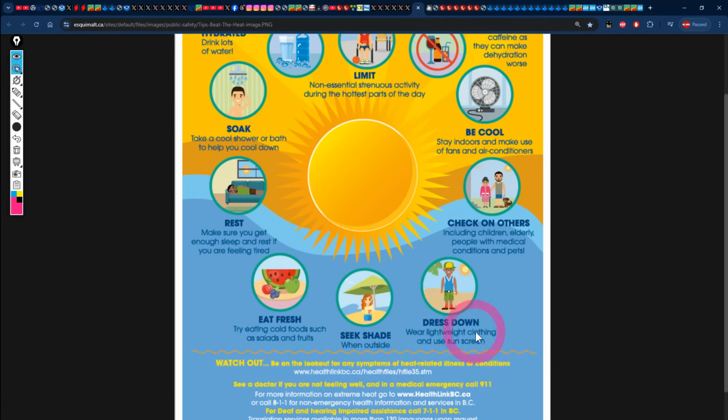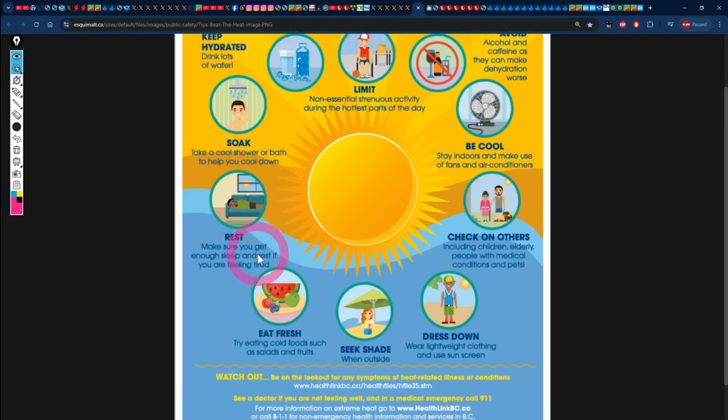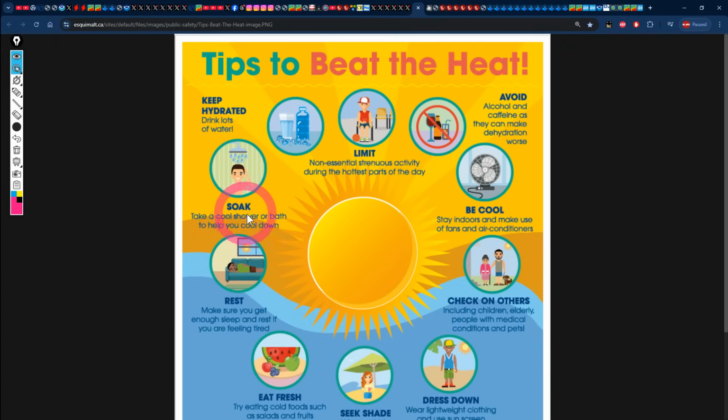Always dress down, wear lightweight clothing, and use sunscreen. Seek shade when outside. Eat fresh fruit. Try eating cold foods such as salads. Rest, make sure you get enough sleep, and rest if you're feeling tired. Soak, take a cool shower or bath to help you cool down. And I cannot stress enough how important it is to always stay hydrated. Put away the sugary drinks, drink water instead.